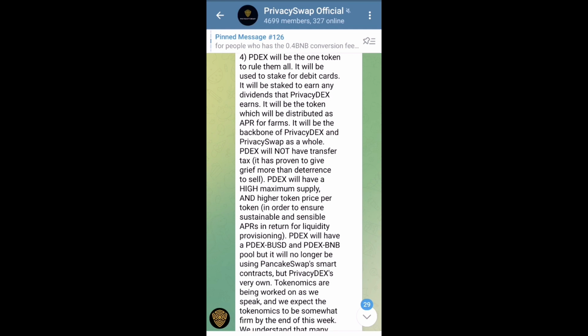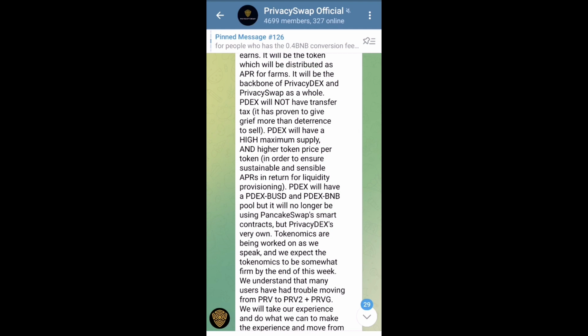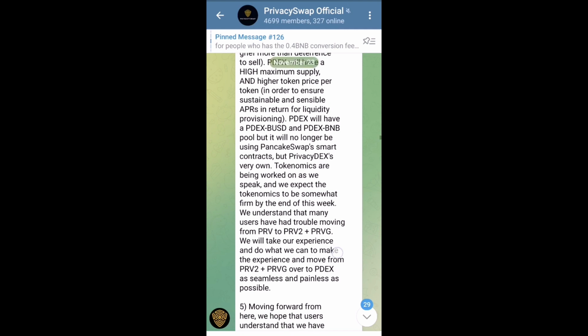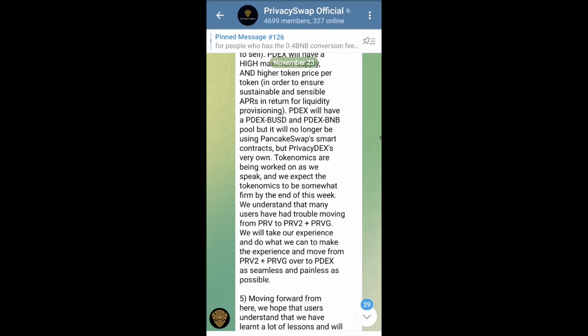It will not have transfer tax, because as I mentioned in my previous video, a lot of people have this frustration that it's like, I don't dare to click anything, because if I click it, then I lose 8% or I lose 5% or something like that. PDEX will have a PDEX-BUSD and a PDEX-BNB, but it will no longer be using PancakeSwap smart contracts but their own. Wow, this is quite big and interesting, and I love the fact that there are only going to be 2 farms rather than a whole bunch of them.